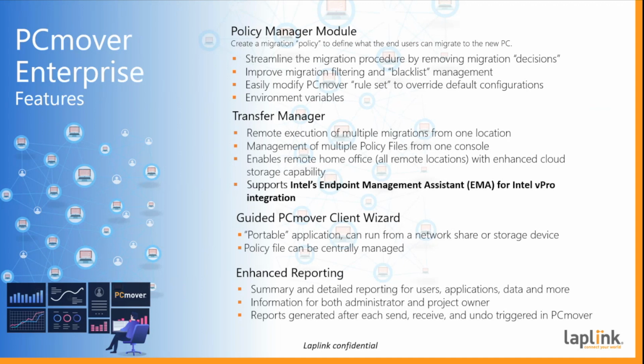The transfer manager is especially for remote users, so that from a remote location, you can trigger migrations and monitor migrations, without perhaps the use of the user, perhaps even off hours. It's a great tool to use in a remote situation. PCmover has a client wizard that can help you configure it very easily. And I think that every IT admin can understand our product very quickly. Our engineers can also help you in configuring the software so that you are faster in testing and faster in rollout.